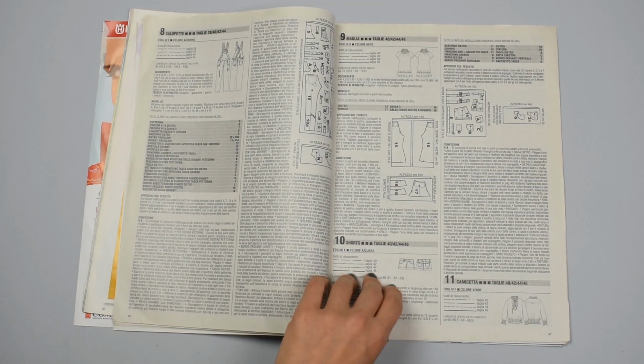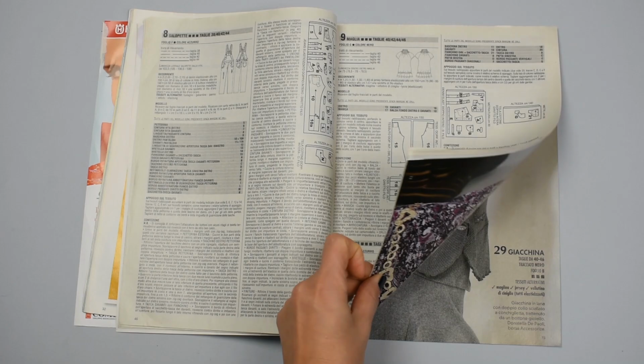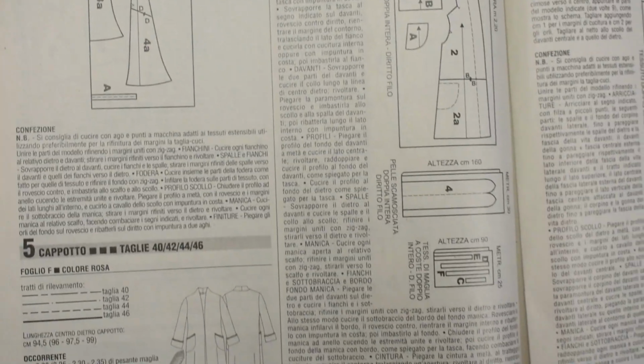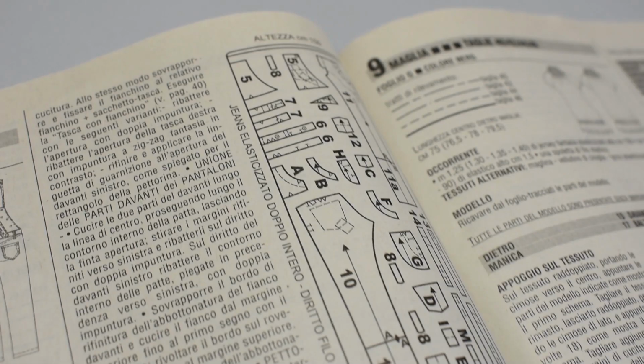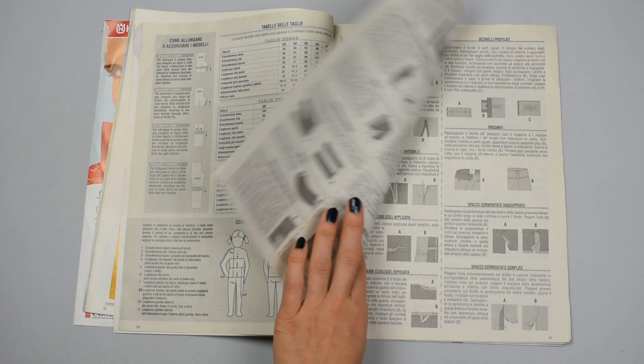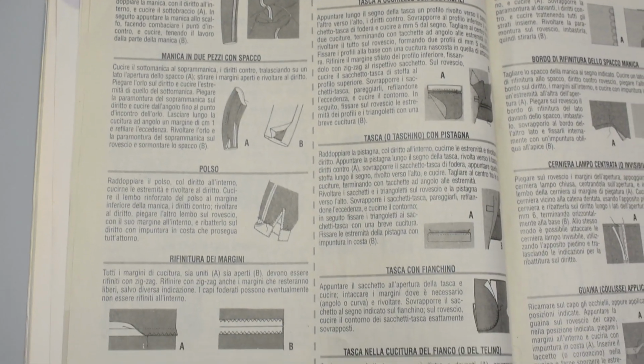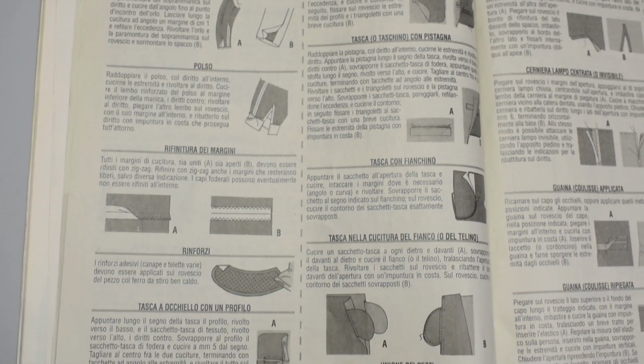As for the instructions, I would say they're very, very basic. This is not a magazine for those who need visual instructions. Of course, the instructions are in Italian only, and the instructions are basically grouped together in a bullet point list with no paragraph breaks or numbers. So this is definitely not a magazine for those who need visual instructions, unless they have changed lately, which I haven't checked, as I haven't bought this pattern magazine in a while. They do have a couple of pages with illustrated instructions for some common steps such as inserting a zipper, but apart from that, the instructions are very basic.